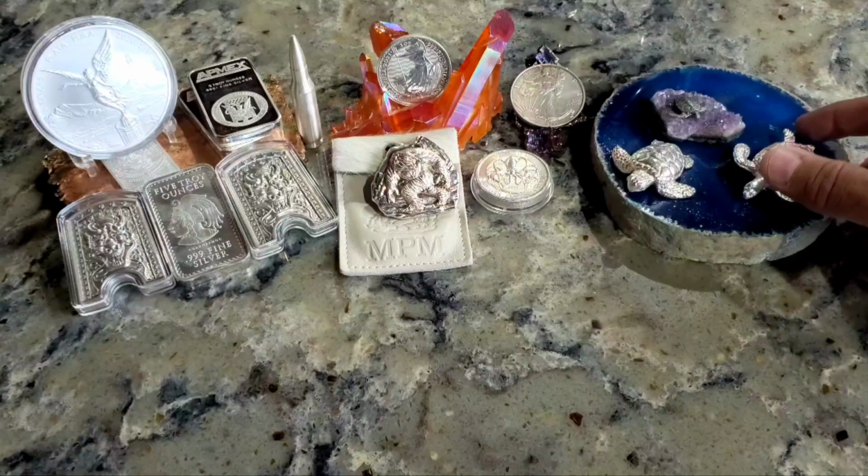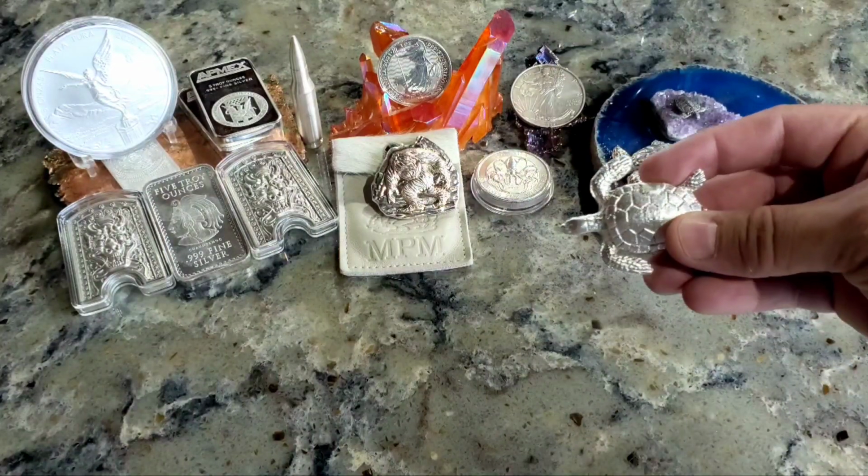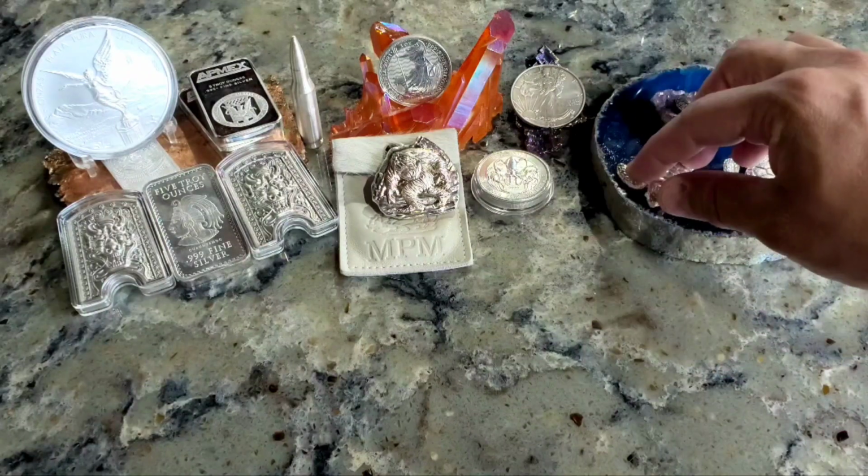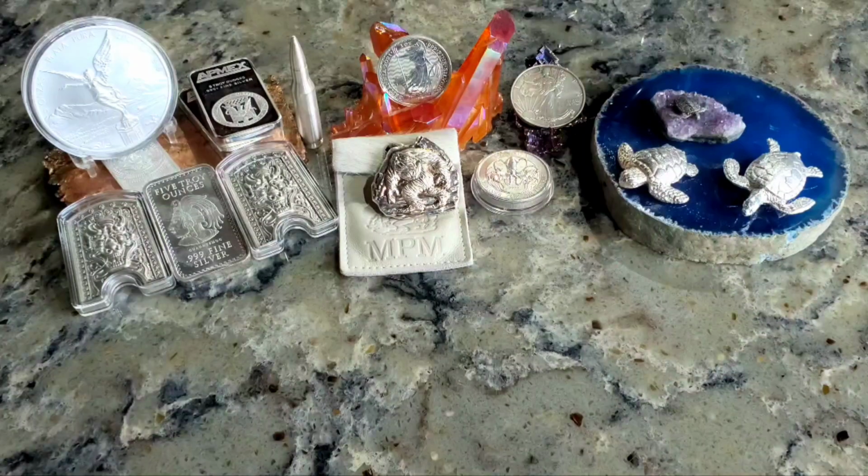We're going to show off today one of the best parts about stacking, and that is all these cool poured pieces. So we're going to take a look at what I've collected over the last almost year now. So sit back and enjoy.